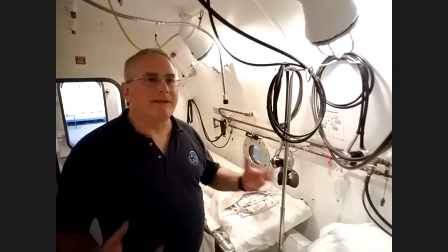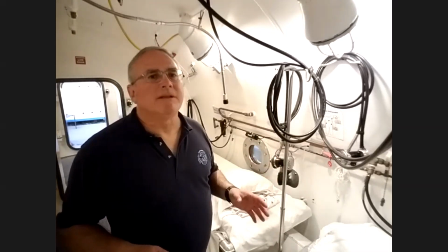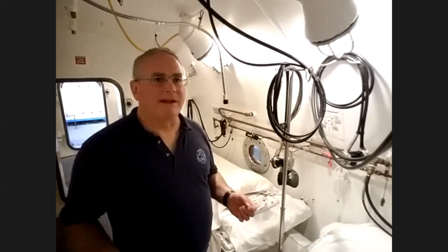And I would assume, Carl, that's to lessen the risk of fire, because obviously in a contained environment like inside the chamber, a fire is not something you want to have to deal with. That is correct. We want to keep the oxygen level in the chamber as low as possible in order to reduce the risk of fire.